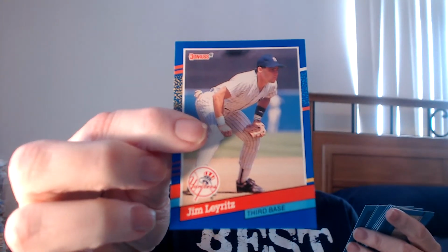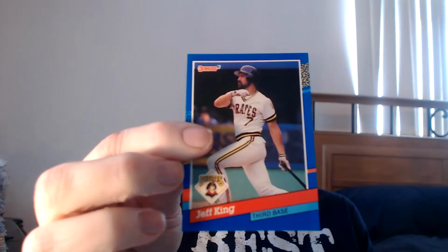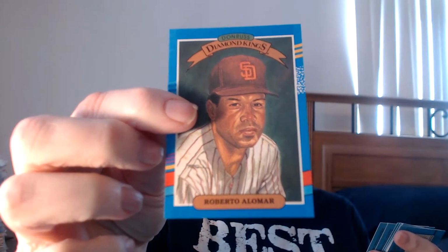Next, we got Jim Leyritz of the New York Yankees. Mike Sharperson of the Los Angeles Dodgers. Then we have Jeff Blauser. Oh, two cards again. Jeff Blauser of the Atlanta Braves. Jeff King of the Pittsburgh Pirates. A Diamond Kings card of Roberto Alomar, San Diego Padres. That was the guy we gave away his game used bat today.